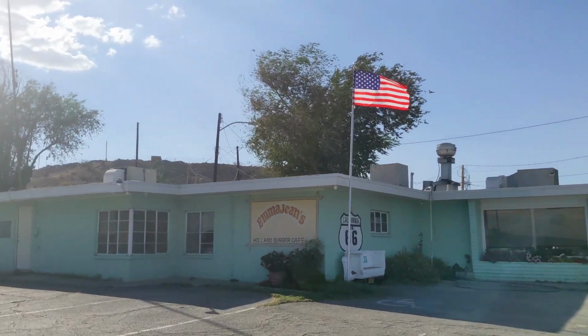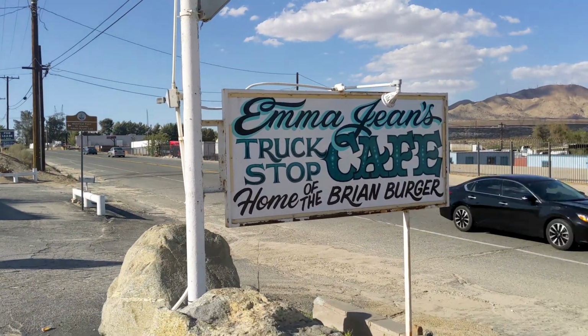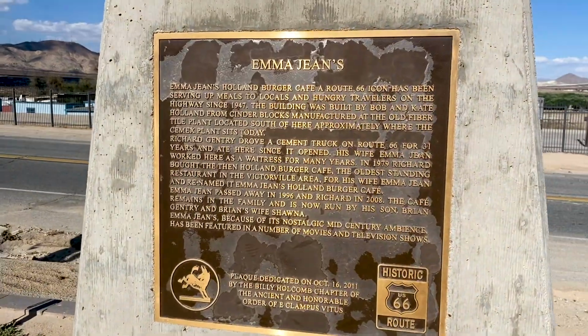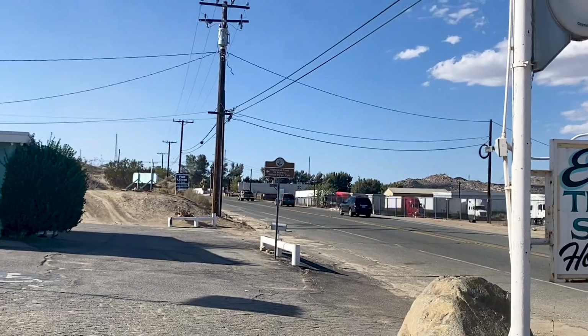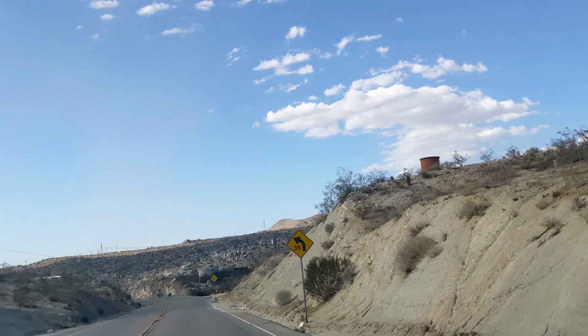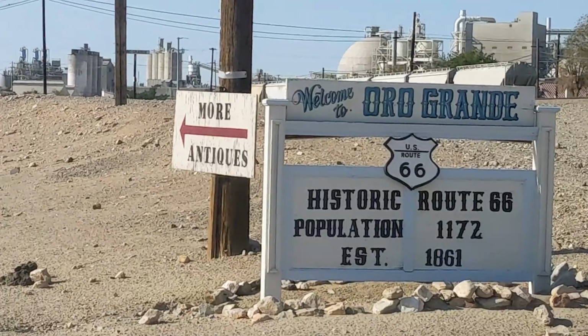And right outside of the town, you're going to come across Emma Jean's Truck Stop Cafe. Unfortunately, it's closed on Sundays, so we didn't get a chance to get some food. So make sure you plan your visit according to the schedule so you can enjoy this iconic location. There's so much more to see on this section of Route 66, so let's get going.